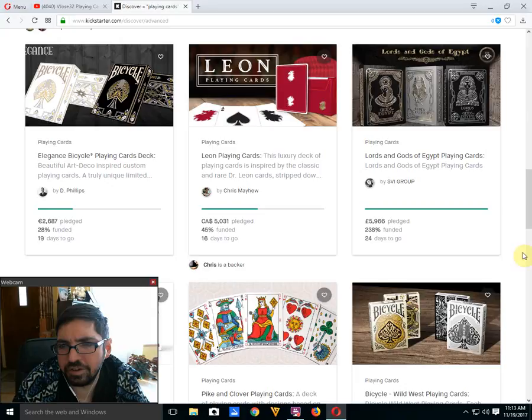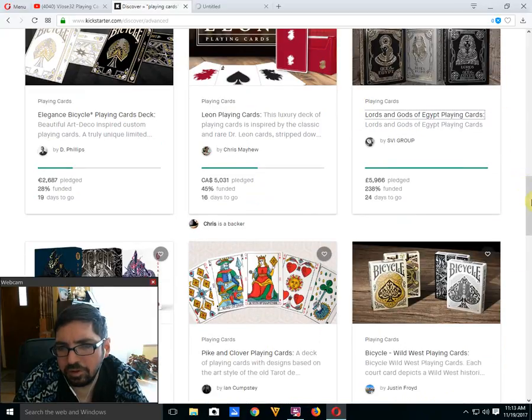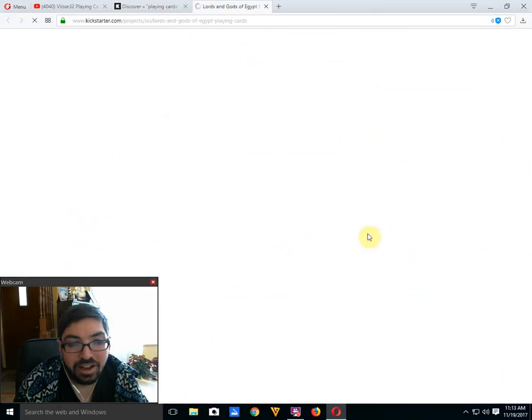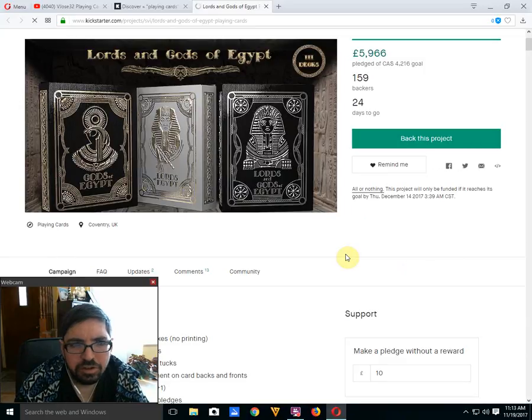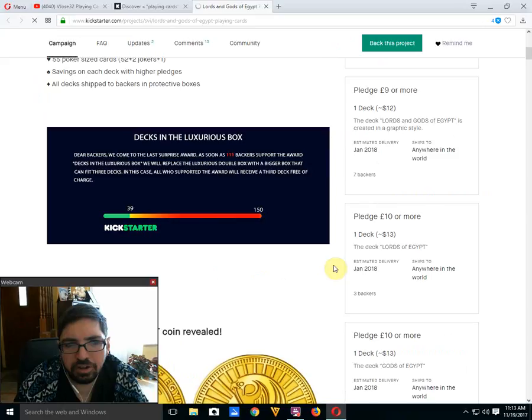Lords and Gods of Egypt playing cards by SVI Group. This is actually a relaunch, I believe. It is funded, 24 days to go. We'll take a look. They got a lot of foiling and embossing on the tucks. Apparently 3 different ones. There's a Gods of Egypt, a Lords of Egypt, and a Lords and Gods of Egypt. Because 2 wasn't enough.